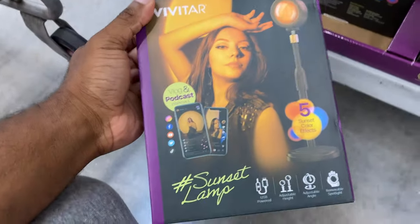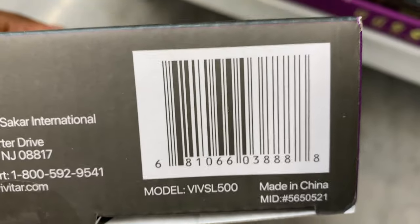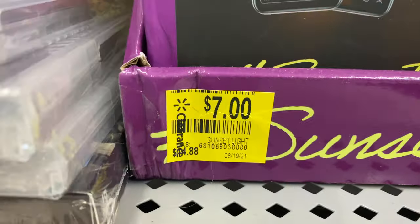These are some kind of selfie light things. They're just $7. They had a ton of these, so nobody wants them, I don't think, but maybe you want to try them out for $7. They're $7 down from $14.